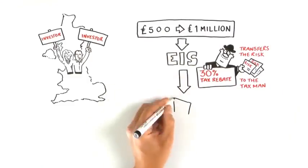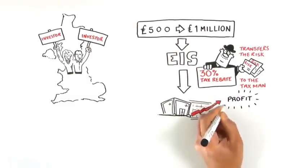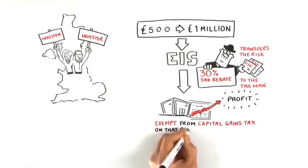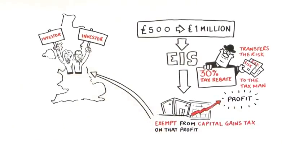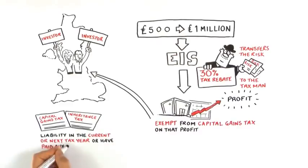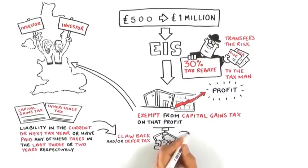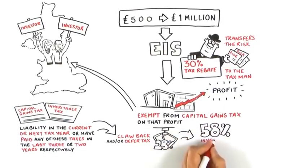If the company succeeds and you make a profit on the sale of your shares, then you're also exempt from capital gains tax on that profit. And if you have a capital gains tax or inheritance tax liability to pay in the current or next tax year, or have paid any of these taxes in the last 3 or 2 years respectively, you can claw back and/or defer tax equivalent to 28% of the capital you have invested in the EIS business, effectively transferring 58% of your investment risk to the UK government.